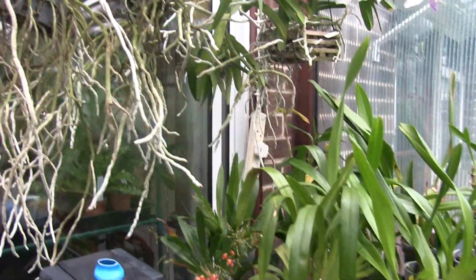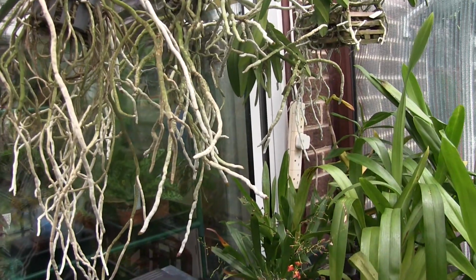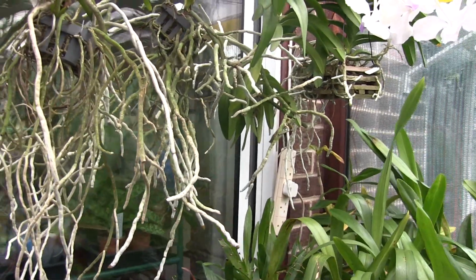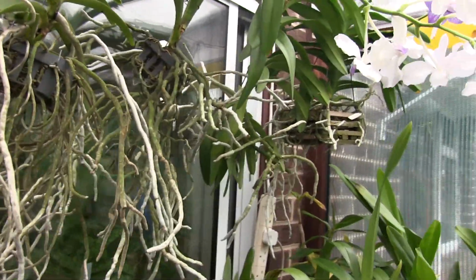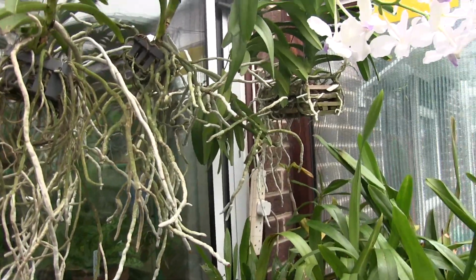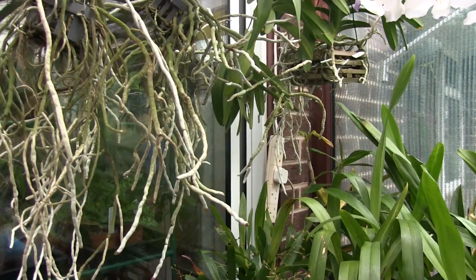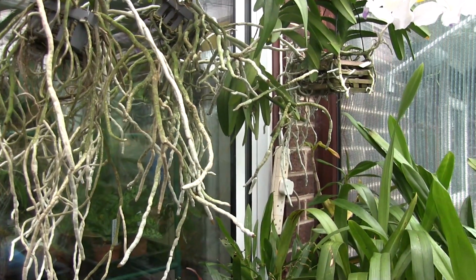While we're on the subject of mounts, my Vandas won't get watered today because there's no bucket to water them in, and when that bucket comes in it'll be freezing cold. So I need that bucket of water to acclimatise back up to room temperature again. But I'm still watering these. I do not want these roots to close over. So they still get dunked in the bucket, and at the moment that's every other day.